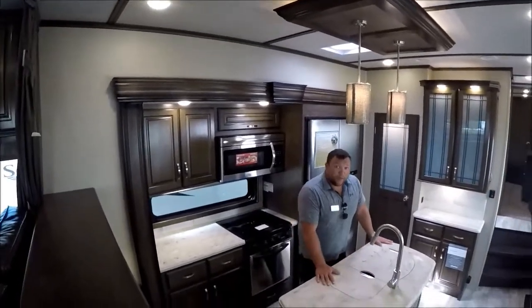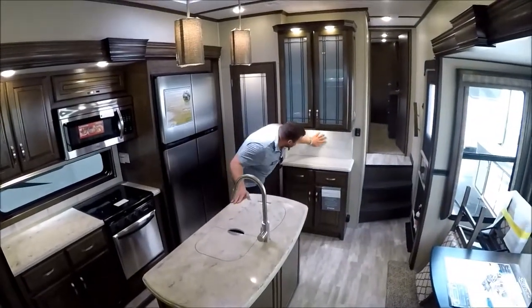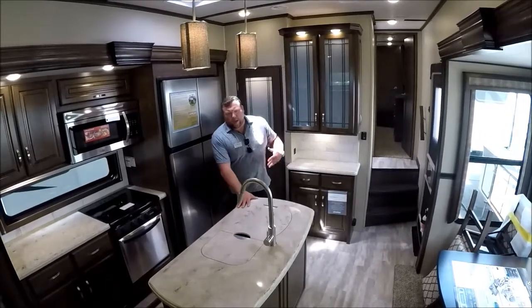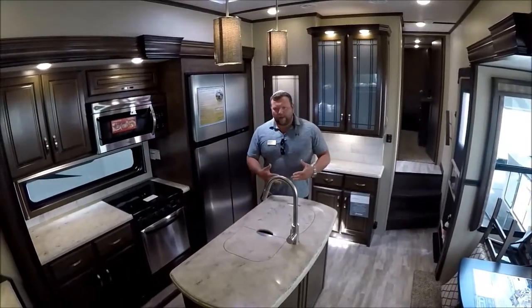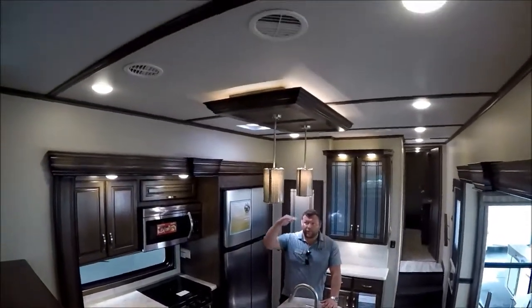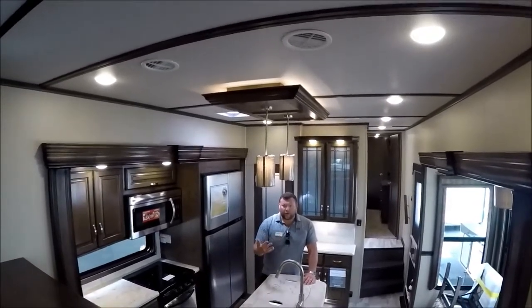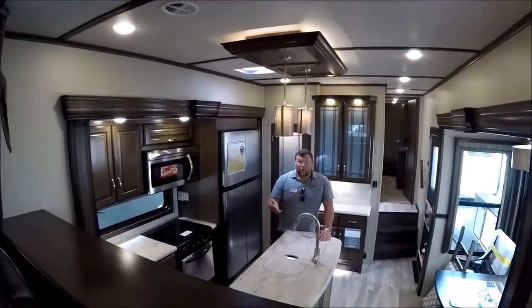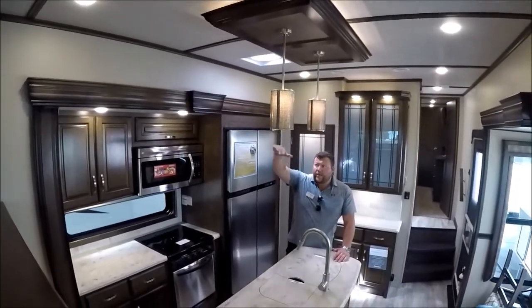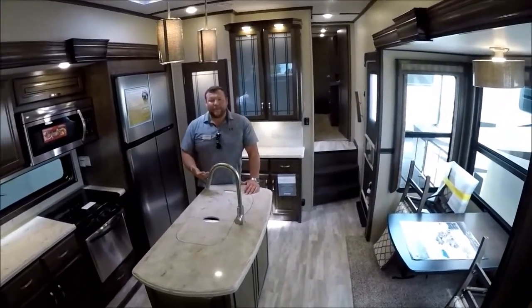Very nice LG solid surface countertops, and very high-end residential, domestic-made ceramic backsplash. So we're constantly looking for ways to make it feel more like home, and that's another reason why we also have a flat roof line. Keeping this flat roof line allows us to have maximum height. So in these raised rear entertainment or front living, you're going to get 6'6" room all the way across. And by having that flat roof line, our sidewalls can be taller, and then our slide outs can also be taller. So when you walk inside of a Solitude it feels more spacious, because it is.